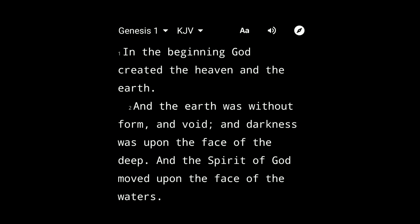Okay, Genesis 1. In the beginning, God created the heaven and the earth was without form and void, and darkness was upon the face of the deep. Okay, what about that as outer space? And the Spirit of God moved upon the face of the waters.